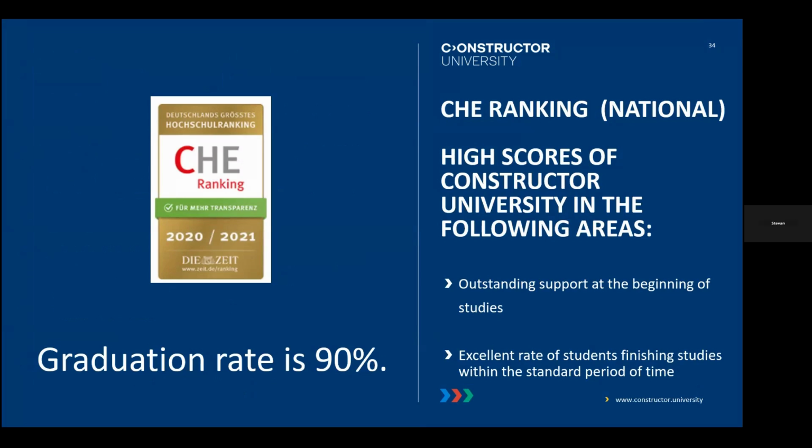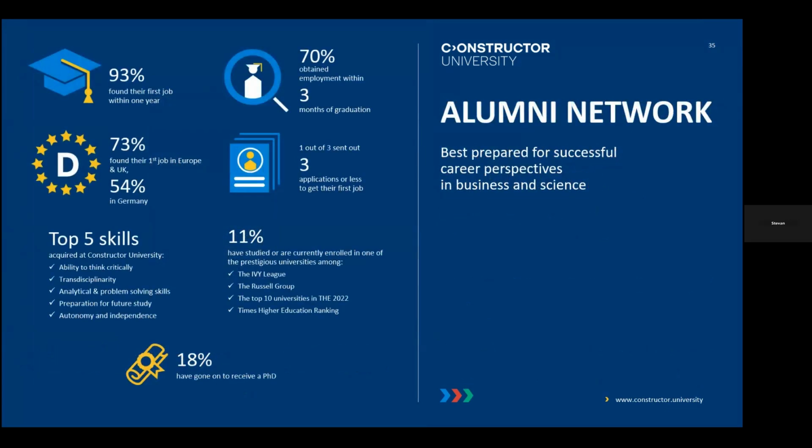So far, we have a good graduation rate. More than 90% of our students start and finish, and they like the university and the way of education inside it. Once they graduate, they have the opportunity to start working directly without any issue. We keep tracking our alumni each year to see where they go and what they are doing after graduation. So far, 93% of our students find a job in the first year, which is a really high percentage. 73% find their first job in Europe and the UK, and 70% do so within only 3 months.